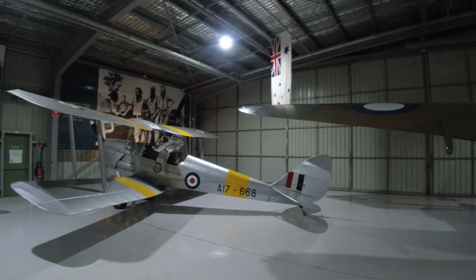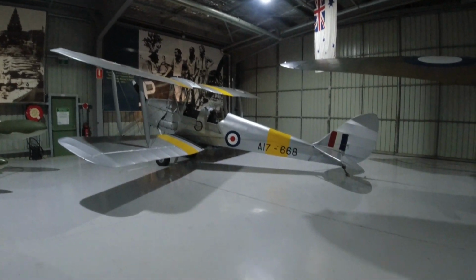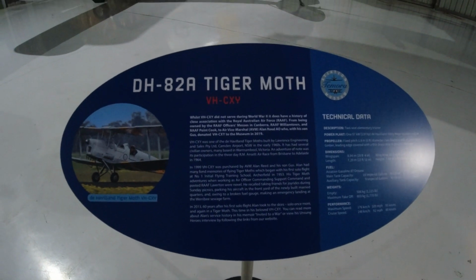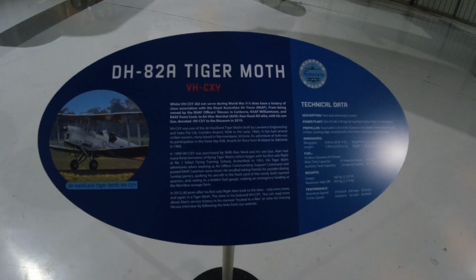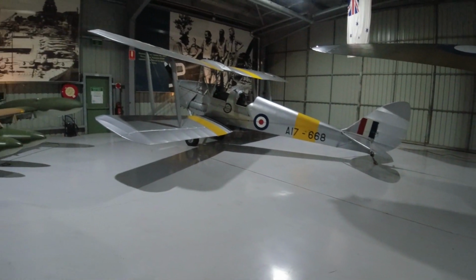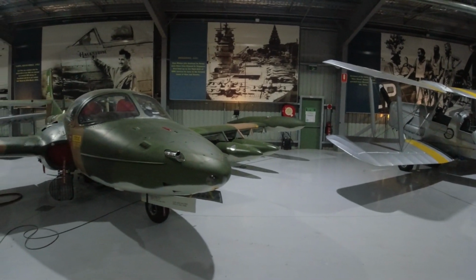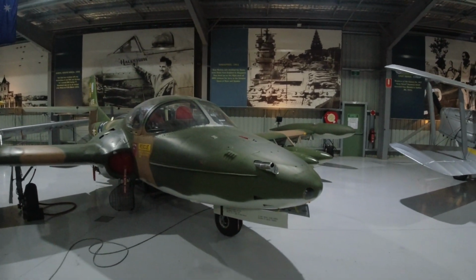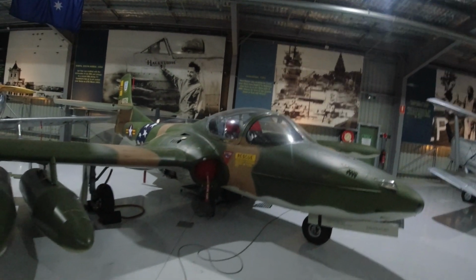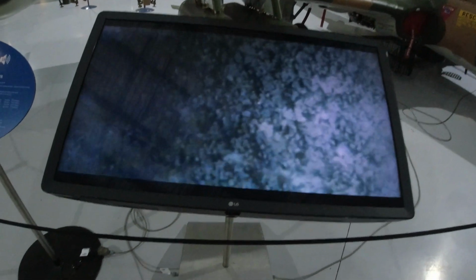Then over here we have a DH-82A Tiger Moth. A lot of data here, but a bit hard to see. Then we have here, I think it's a Cessna. They use them in Vietnam quite a bit. Oh yeah, there it is. Also working with Australian forward air controllers.